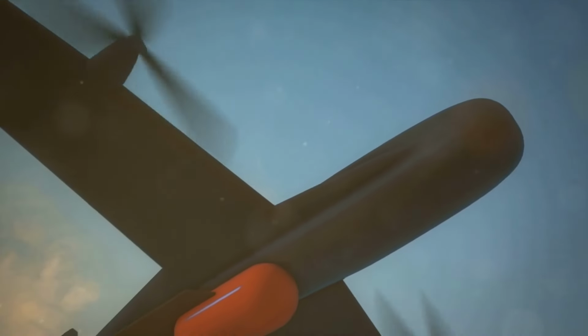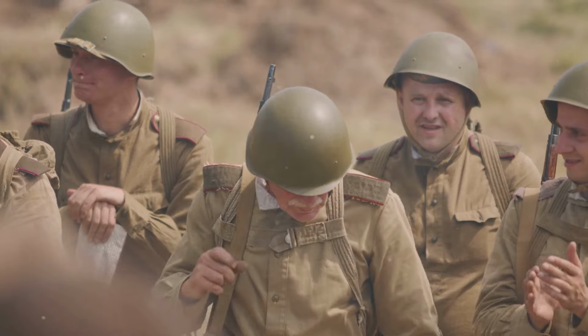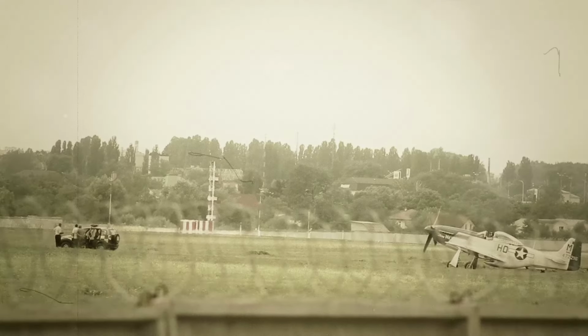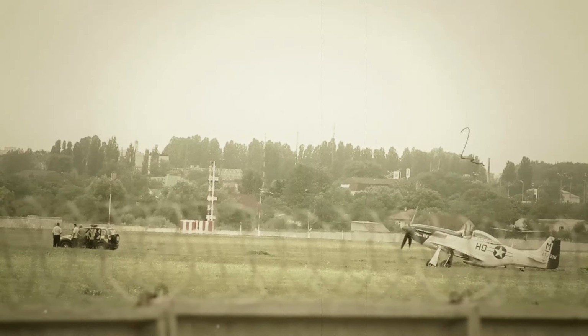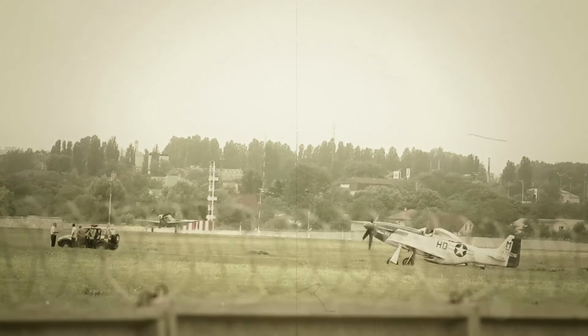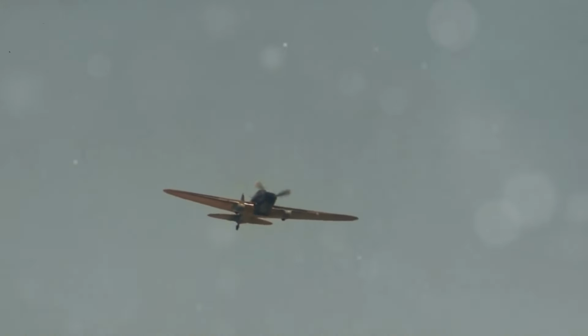This nimbleness, combined with a respectable bomb load, made it a formidable player in the air war. Lauded for its contribution to key Soviet victories, the Pe-2 was a trusted warbird in the Red Air Force. Despite its less renowned status in the larger scope of World War II, it was a crucial asset that helped tip the scales on the Eastern Front. The Pe-2, an unsung hero of the Soviet air war.